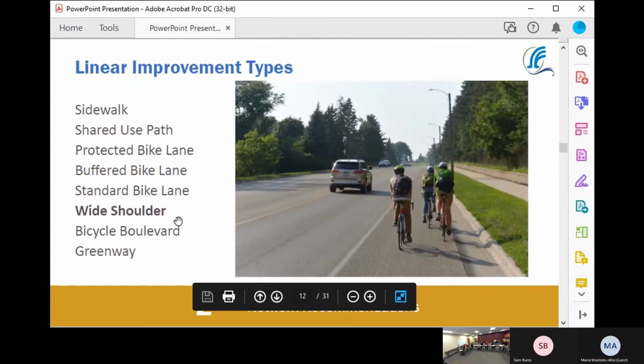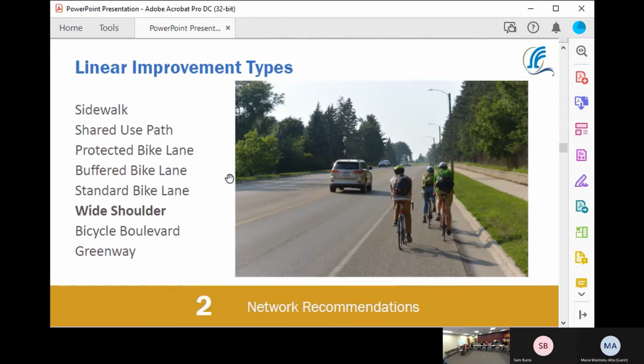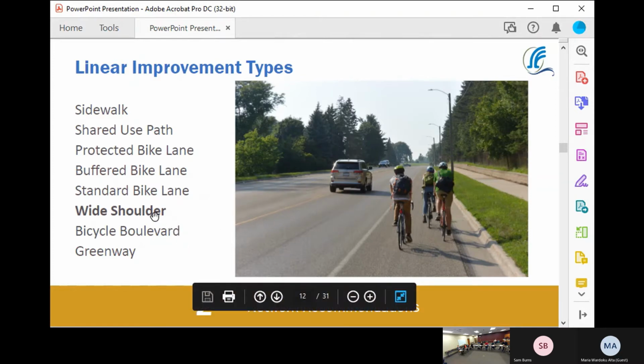A wide shoulder can be comfortable in a more rural setting. I think we may have changed the wide shoulder in the plan to a shared use path. So I have to double check if we actually still have this type in the plan. But that's something we would consider only in a more rural setting.